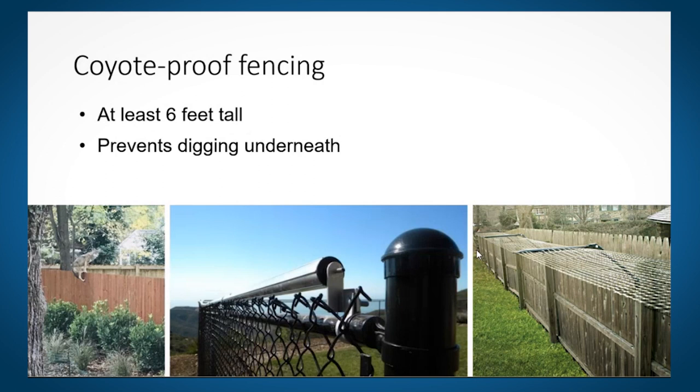Now, if you want to keep deer out, that has to be 8 feet or more. But that's a whole different presentation. Deer usually don't eat small dogs. Yeah. Nothing is impossible under the sun. I have seen deer eat songbirds, but like I said, that's a totally different thing. We'll stick with coyotes.